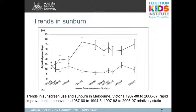So these are data from Melbourne. Over successive surveys, they've asked people 14 and up whether they've had sunburn in the previous weekend and how much they've used sunscreen. And you can see that people started to use sunscreen more in this early period, 1994, 95, and then it drifted off a bit. So we had big gains in people using sun protection, but they haven't really been maintained. And the same thing with sunburn on the previous weekend. It was getting less, which was great, with fewer people reporting being sunburnt, but it drifted up again.